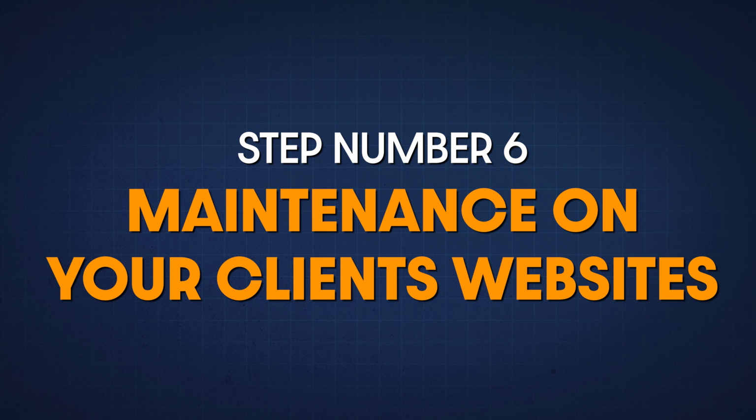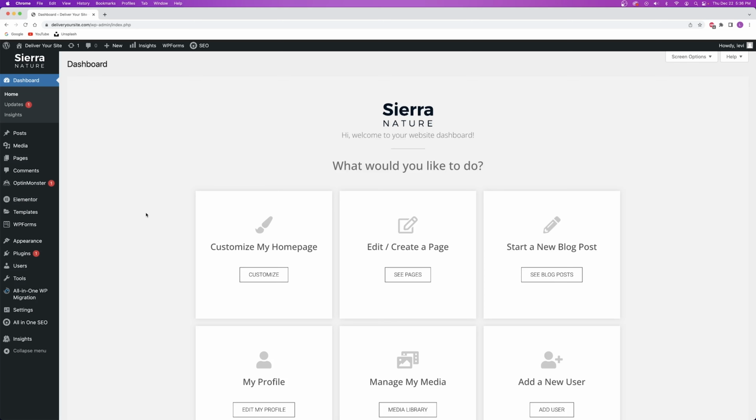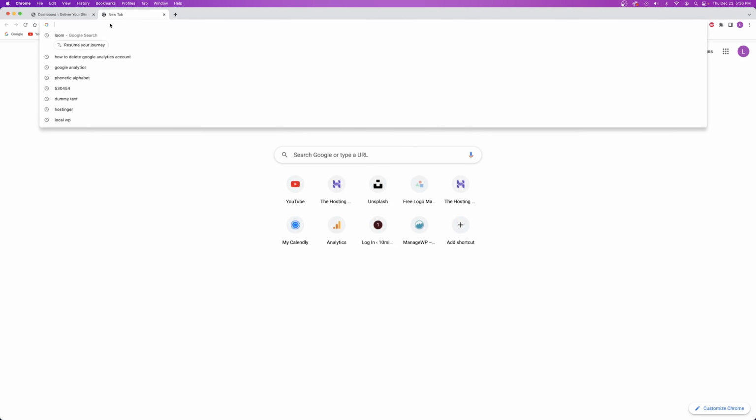All right, so now we can move on to step number 6, which is how to do maintenance on other clients' websites. Now I want to show you a service called Manage WP, where you can basically manage all of your individual clients' websites. So for every website that you build, you can manage them all from one place, and it's really easy to do. What we're going to do is go up to a new tab and search Manage WP.